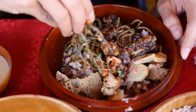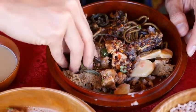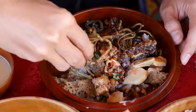Let me try some of these fiddlehead ferns. Oh, you haven't tried it? I don't think I've tried.